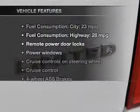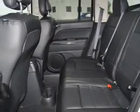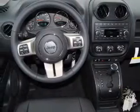Plus, enjoy these notable features that are included in this vehicle: leather seats, power door locks, power windows, cruise control, a DVD system, an AM/FM stereo with multi-disc CD player, a satellite radio.